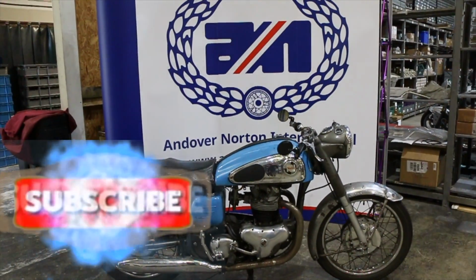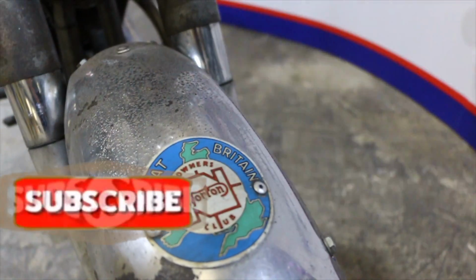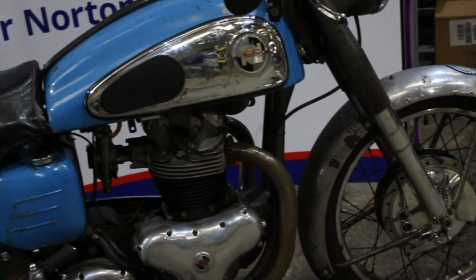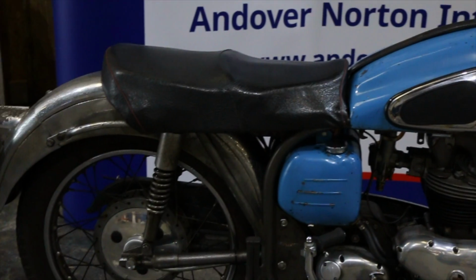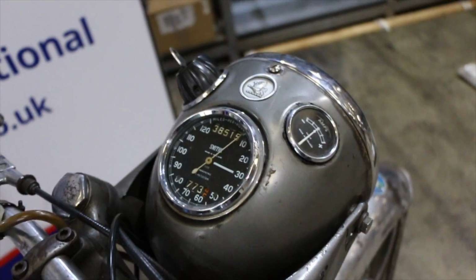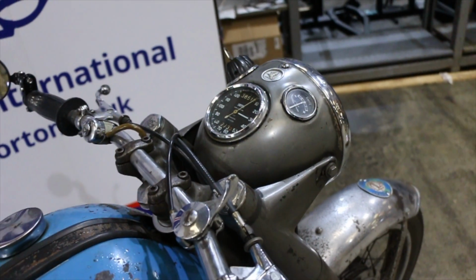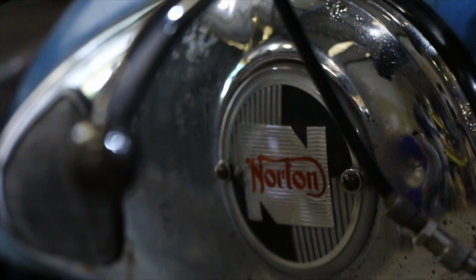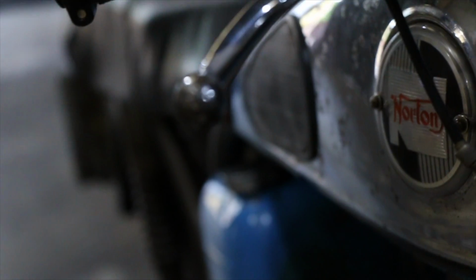Hello, I'm Ashley, the engineer at Andover Norton, and today we've got not so much an unusual bike, but quite an oddity in the fact that it's just a basic 88 supplied by an Edinburgh dealer to a Mr. James Watson Kerr back in 1959.